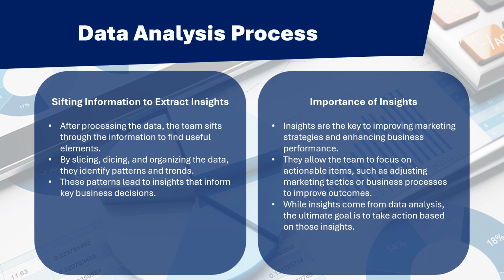These insights guide us toward actionable steps, whether that is refining a marketing campaign, tweaking a product strategy, or improving our processes. While data analysis helps us arrive at these insights, the ultimate goal is always action that drives the result. In summary, what Mr. Evan's team does is take raw data, turn it into structured information, extract key insights, and use those insights to inform decisions that propel our marketing and business to greater success.